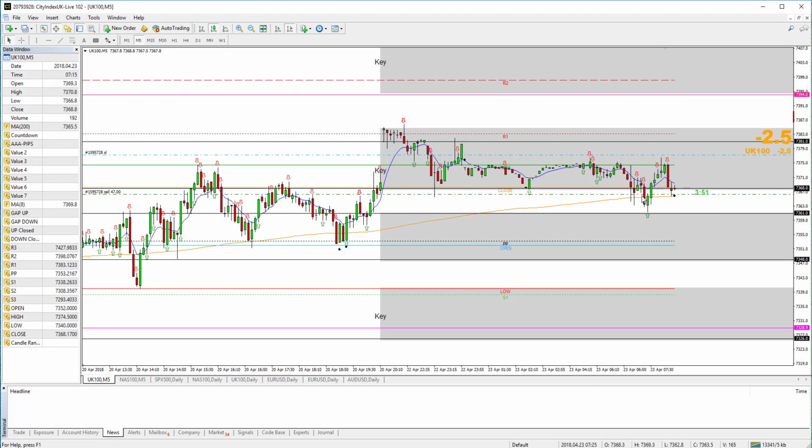Really, I'm looking for 8 points at a minimum, but I want to see if we do start breaking down. I want to be a little bit careful of the previous swing low and also the zone just down below at 7361. The one thing going against the trade for me at present is that MA200 on the 5-minute time frame.